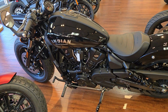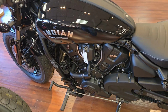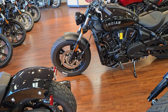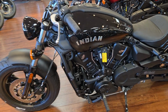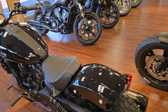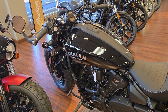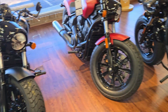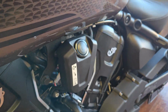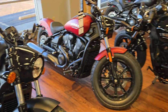Here's the low side on both of them. Also, you do get a key on all of the Bobber 60s, and you get a key on the larger engine Bobber in its base or limited trim. And then once you go up to the tech package, you also get keyless. Just a standard push button start there.